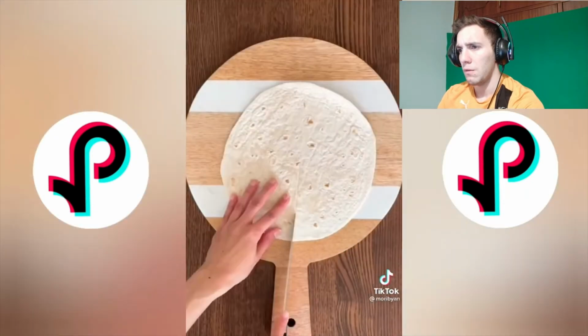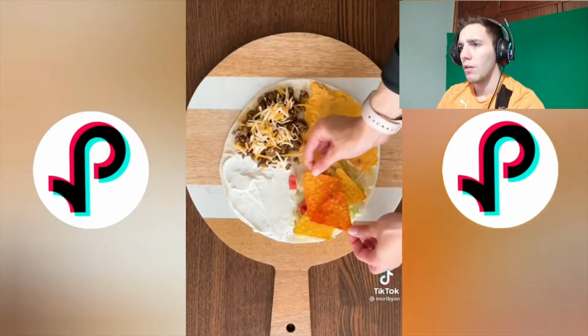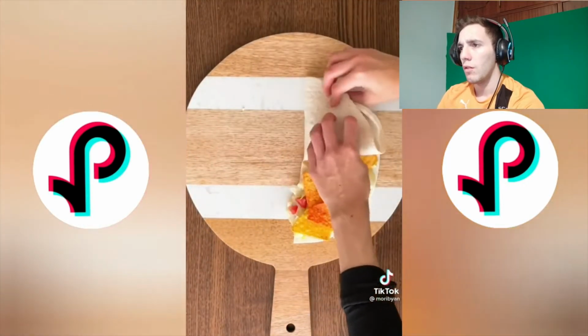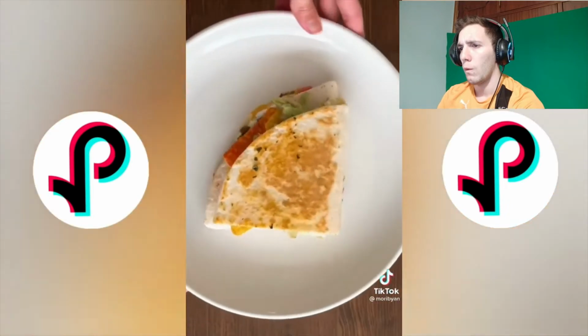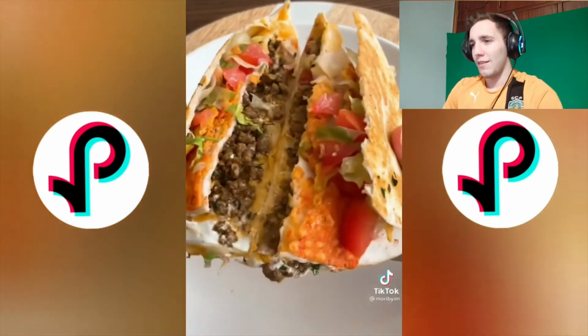It's basically a fusion between a Crunchwrap Supreme and the tortilla wrap. That's the first one. Add your nacho cheese. Add sour cream to the opposite side. In the third corner, add your lettuce, tomatoes, and Doritos. And in the last one, add your ground beef. That one's banging, yeah. Just wrap it up, toast it, and enjoy.